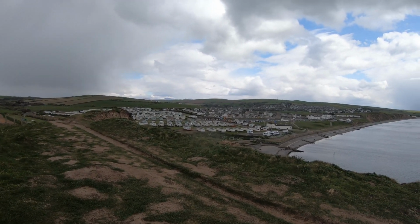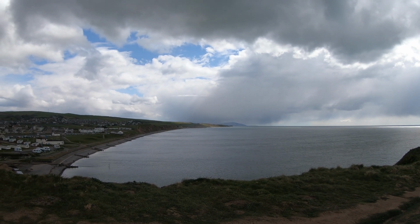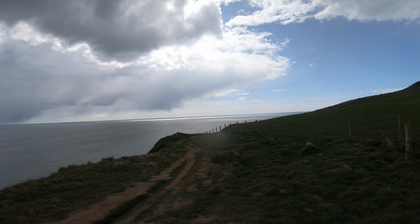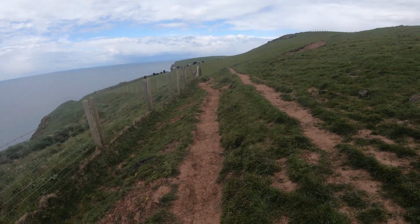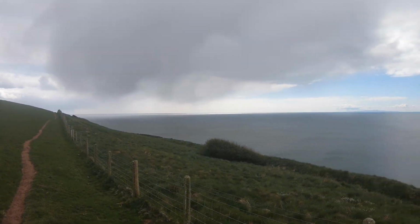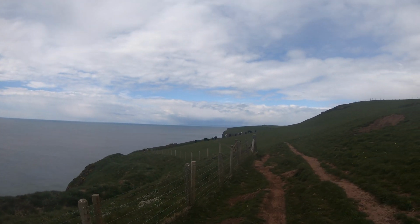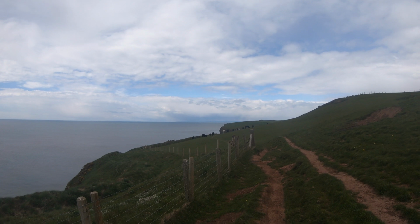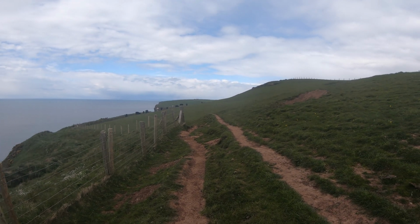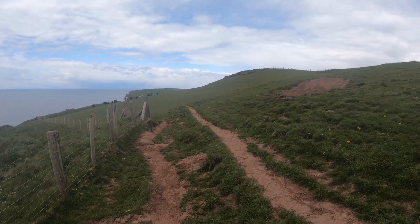The top of the hill. Nice view down the cliffs. We'll get going. We're right along the cliffs now. You see the Isle of Man in the distance there, and the edge of the Scottish Dumfries and Galloway Highlands. Little lighthouse in the distance there. We go up to there more or less and then turn off. Start heading inland.